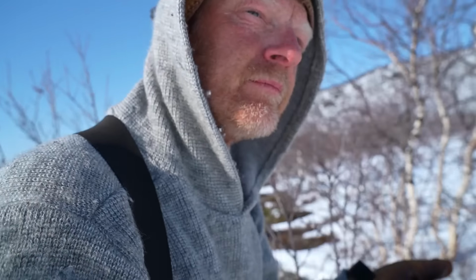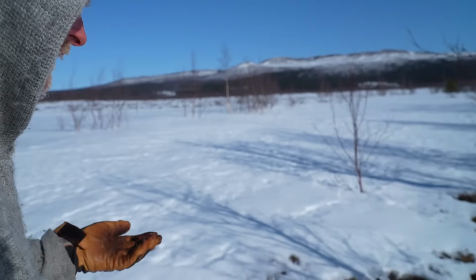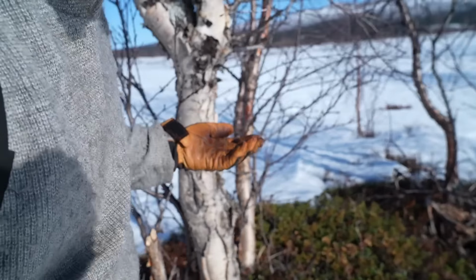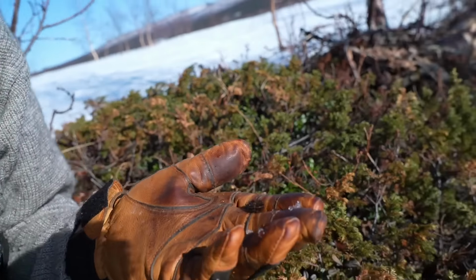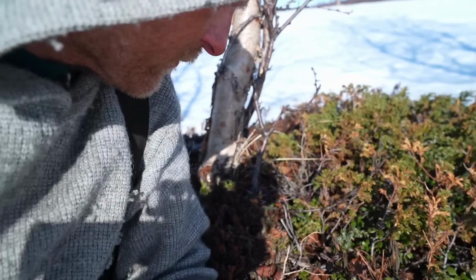So, oh, here's a nice place. I think we'll leave it here. Look. Put it in the moss there. So. Now we have rescued one life today. That's nice.